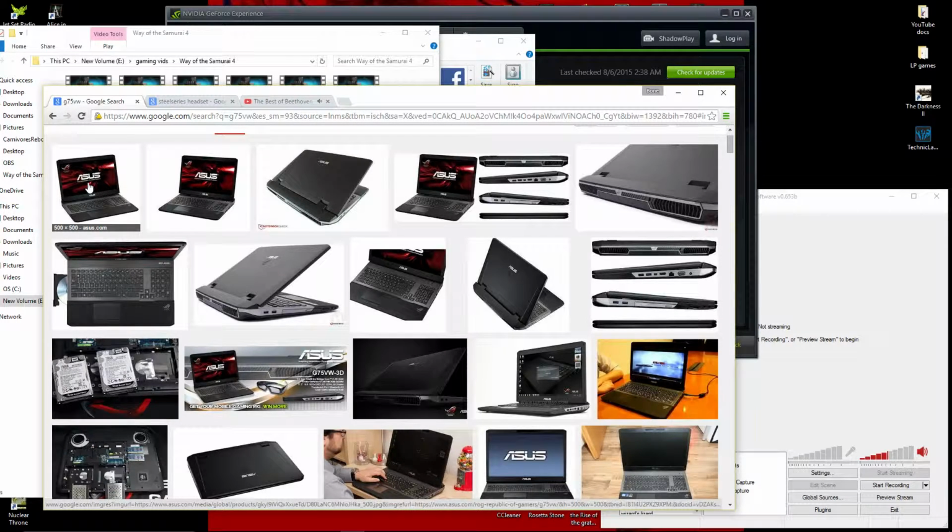Firstly, we have my laptop, which I do all my gaming on and all my recording on. I don't have any recording software for any of my consoles, so I don't have any capture cards or anything like that. I don't do anything with my PlayStation or anything like that.